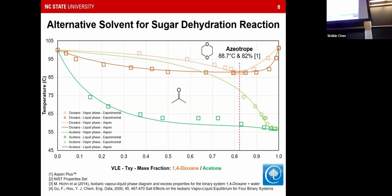And then here we have the vapor liquid equilibrium plot for the acetone water system. So basically, two relevant things on this graphic. The first thing is that dioxane is actually exhibiting an azeotrope with water. That means that if we use a regular distillation system to recover this solvent, we might not be able to purify or recover a pure stream of dioxane. So about 18% of water might also be leaving the top part of the distillation column with this material.